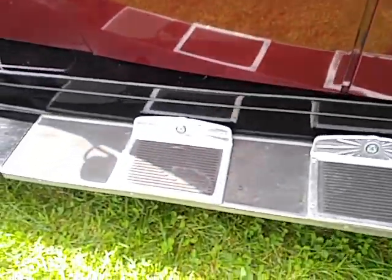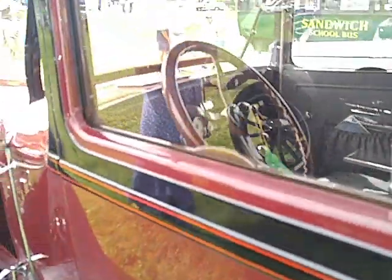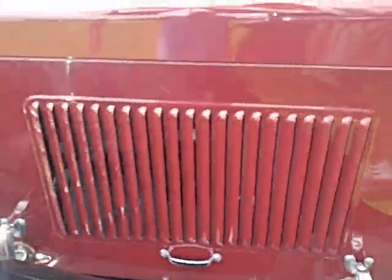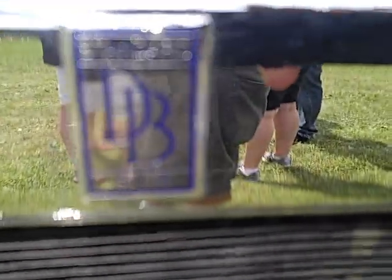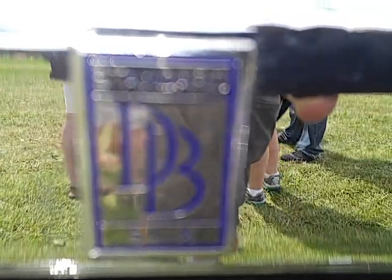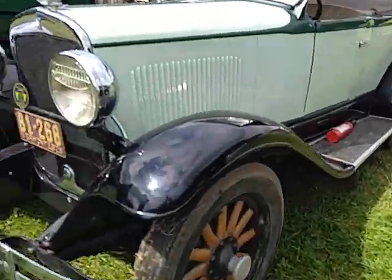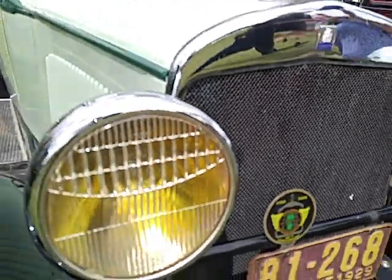Next to it, another Dodge Brothers. Closed car, pinstriped. Probably a straight 6 flathead. Standard 6 Dodge Brothers. 1928. And lastly, if you see a Plymouth, Dodge, the cheaper Dodge.